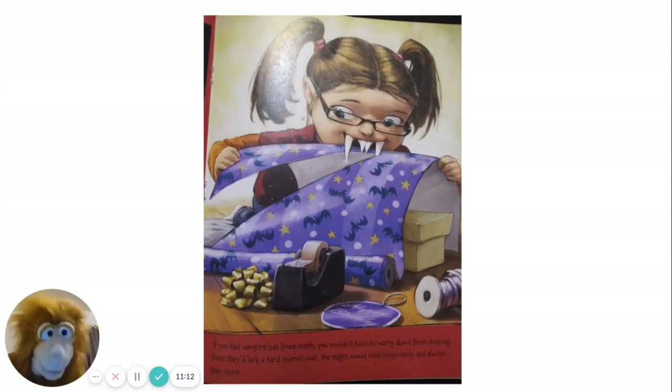If you had vampire bat front teeth, you wouldn't have to worry about them chipping since they lack a hard enamel coat. The edges would wear away easily and always stay sharp. Okay, let's move on.